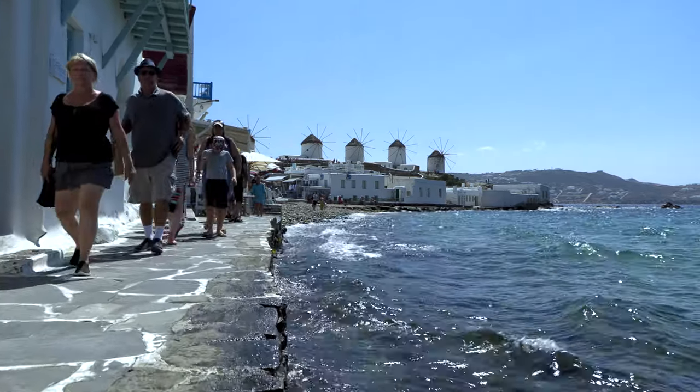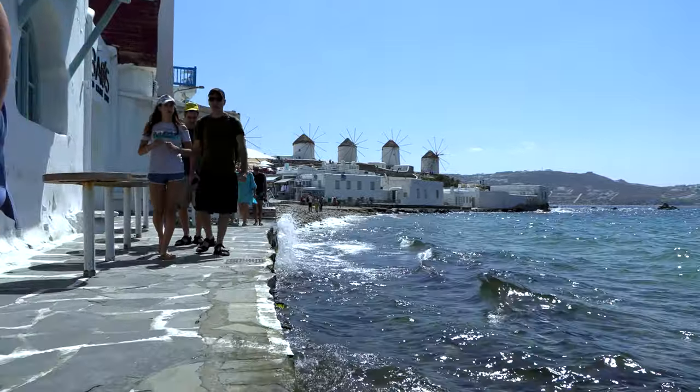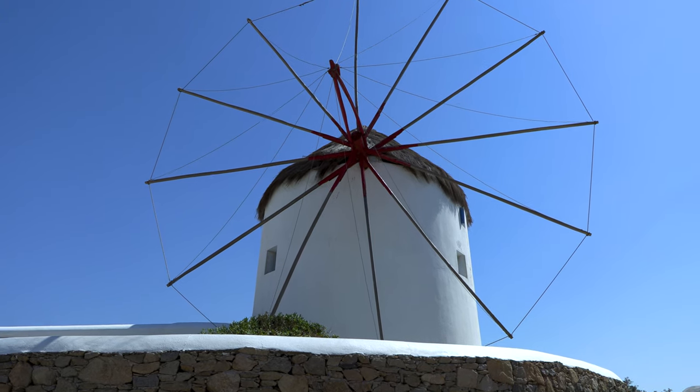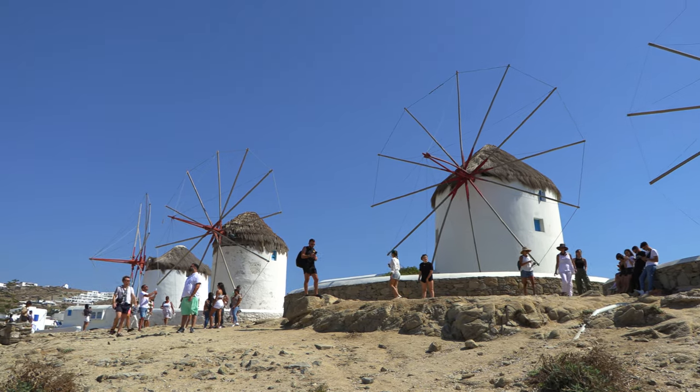The windmills are the first thing seen when coming into the harbor, as they stand on a hill overlooking the area. They were used to grind grains back in the day. Today, they're used as a photo spot for us tourists.